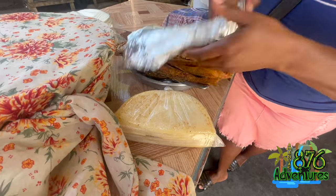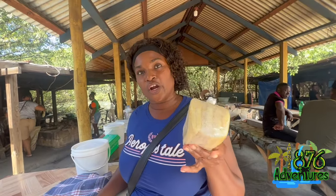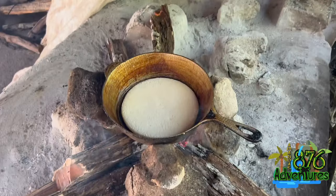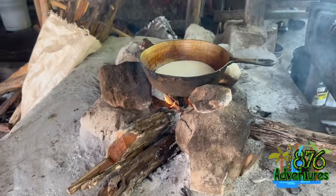Alright guys, so that thing she has in the bucket, that's the escovitch sauce, that's the peppers, that's the onion and the fish, and then that's the bammy. So that's like a typical thing. We eat fish with bammy down here in Jamaica. Bammy is really, really good. This is them frying it on wood fire. While I was there, she was showing me this.